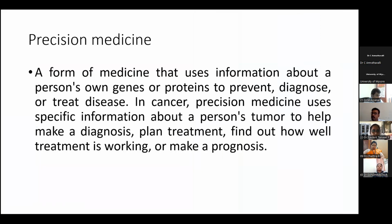So how are you going to utilize this genomic data and the specific variations? For this, a new word is being formed in the field of clinical medical practice. It is called precision medicine, a form of medicine that uses information about a person's own genes or proteins to prevent, diagnose, and treat a disease. So specifically, this is being practiced in the treatment of cancer.